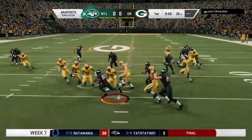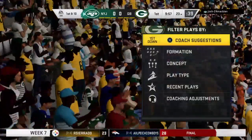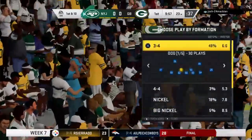That'll be taken in the end zone. And he'll get across the 20 before he's brought down at about the 23-yard line.